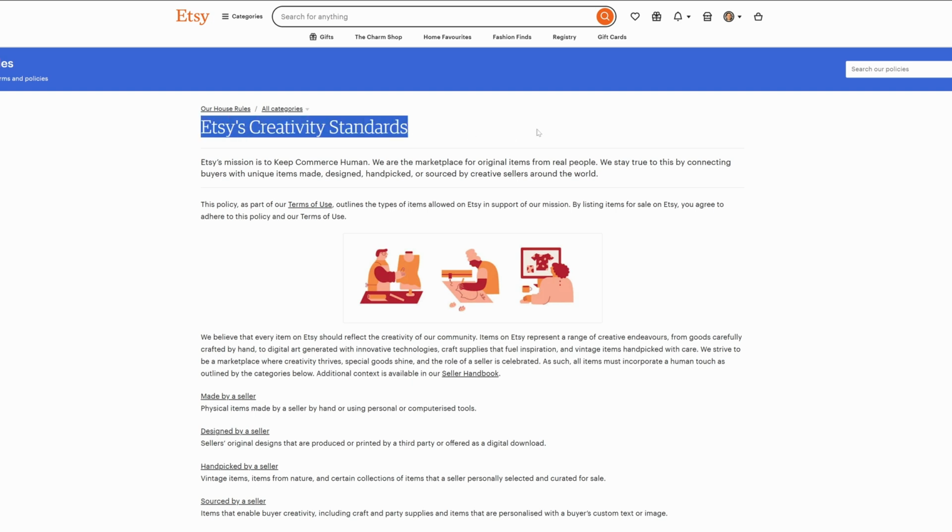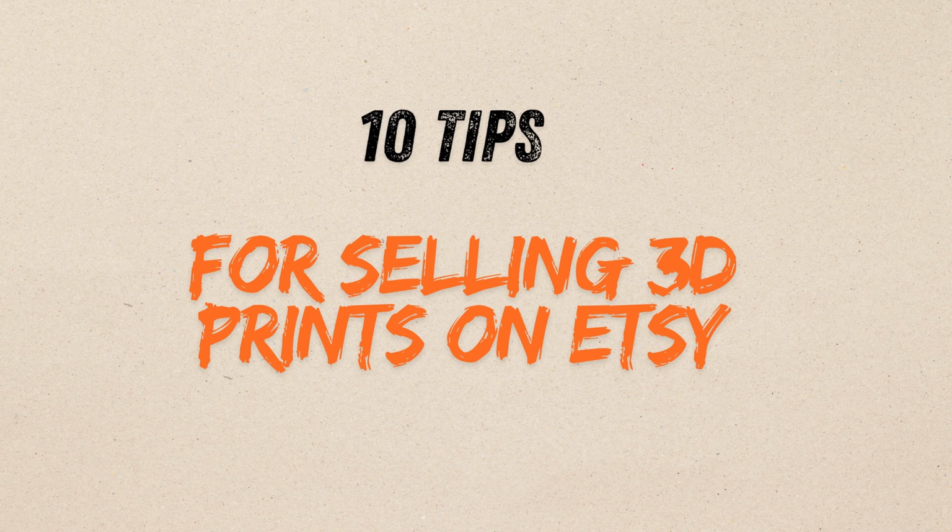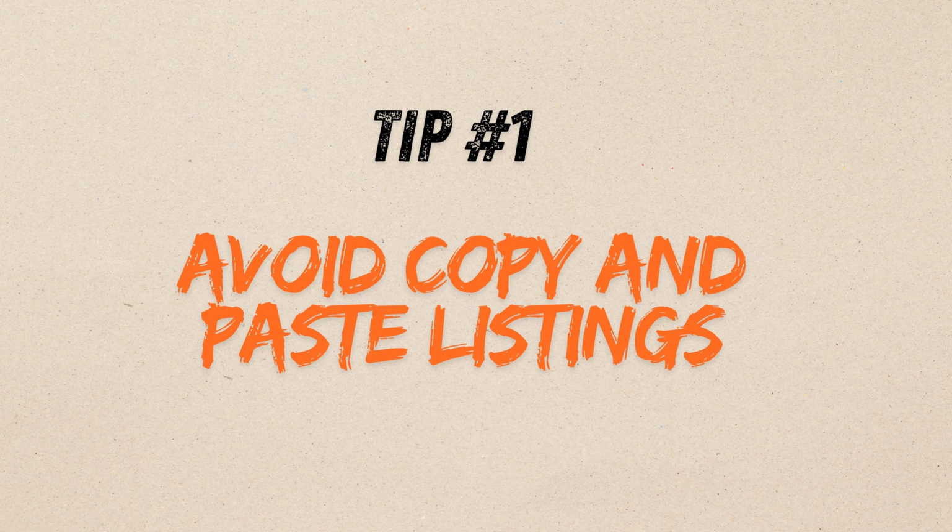for 3D printing specifically, I felt like it was time to share some of my thoughts and 10 top tips for Etsy based on my experience over the past 4 years. Let's get into it. Tip number 1 is pretty simple.